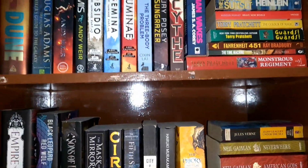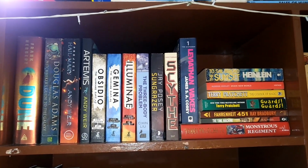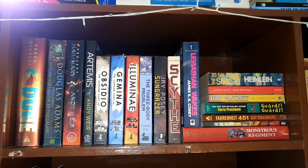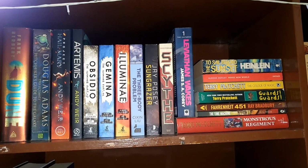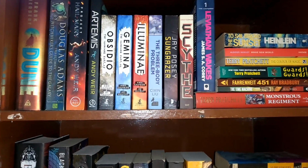Then in the second column of the bookshelf, in the first row here, I have all my science fiction books fitting in nicely. I've put in some Terry Pratchett books as well because there was nowhere else that I could fit them, so I put them in there.